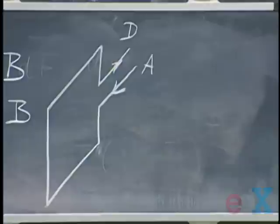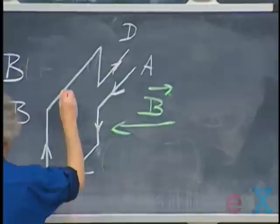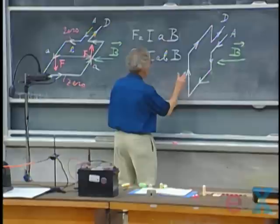Uniform B in the same direction. So the current now comes in through A, that has not changed. The only thing is that the loop has rotated 90 degrees. If now I ask you what the forces are, you have to go I cross B. I cross B. If you do I cross B here, you get a force which is towards you.